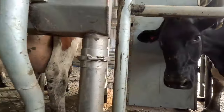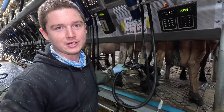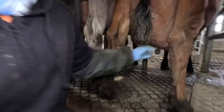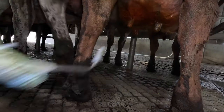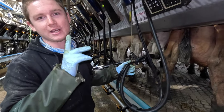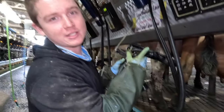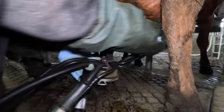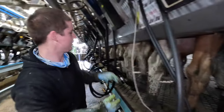Push the button. Shut the gate. So, the first thing before putting this alien thing on the cow, we need to make sure that the teats are clean. And now, when you've made sure that the teats are clean, the next step is to put the cups on. I've been calling them alien objects, but this is the name, the cups. For that, we push the button, make sure that this comes down, and we attach each cup to each teat.